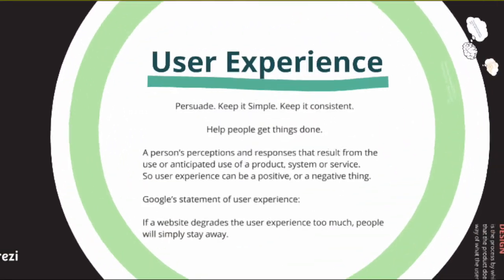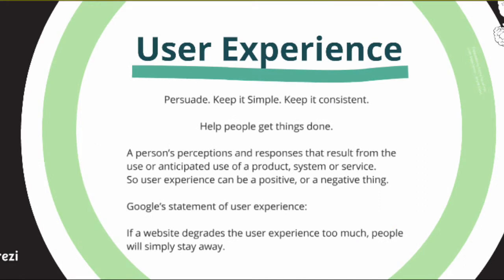What is UX? Well, I did already say it stands for user experience, but it's a little bit more than that. User experience is what helps you figure out how a person gets from point A to point B. Getting it a little bit simpler here, just keep it simple, keep it consistent.